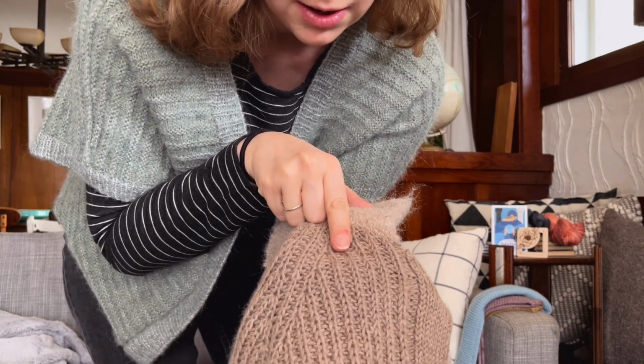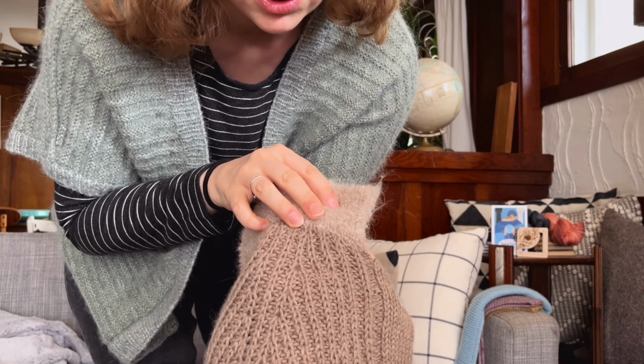That is where I had some issues with my tensioning, because I had missed the increase in this section, and so I was trying to redistribute and ended up being tight, but I figured it was fine since it is covered by the collar.